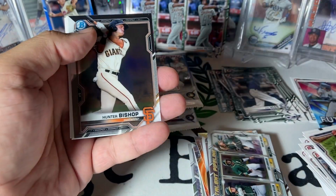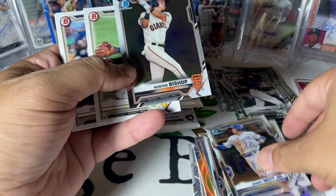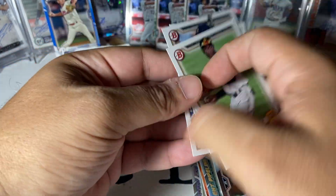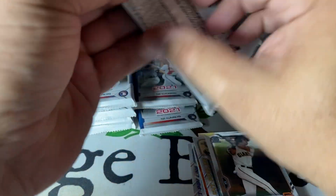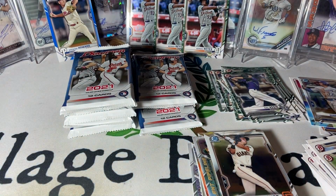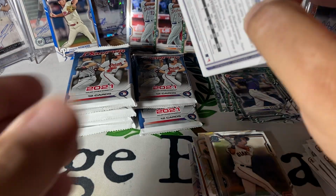There's a Bobby Witt. Really, really like Bobby Witt. Hunter Bishop. Cruz, Mitchell, Choi. First paper. All right. Let's see if we can find somebody besides Adenzo Reyes, even though he's a good one. Let's see if we can find an Austin Martin or something.